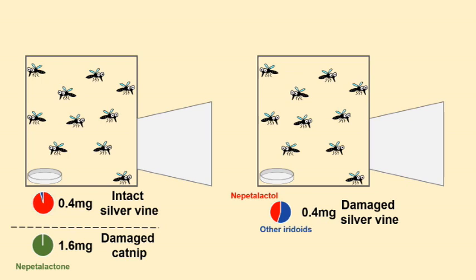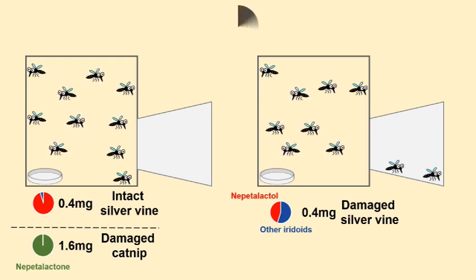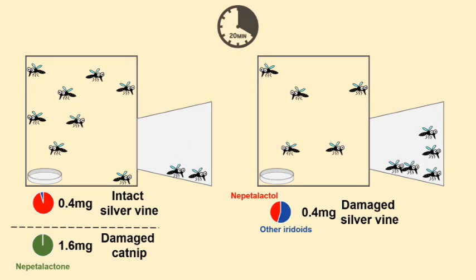Finally, the researchers compared mosquito repellencies of the cocktails. 10 minutes after introduction of test stimuli, only the damaged silvervine cocktail repelled mosquitoes significantly. Mosquitoes finally avoided all stimuli 20 minutes after introduction. These indicate that the diversification of iridoids in damaged silvervine leaves is more repellent to mosquitoes at low concentration.